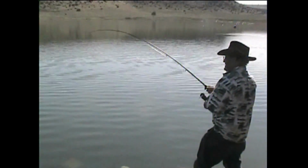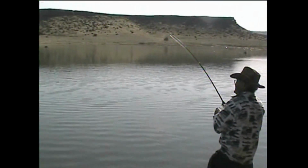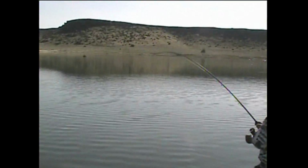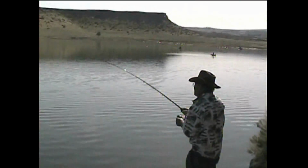We hurry down to the reservoir and start fishing, and right away I've got one on him. Boy, he feels like a good one. He's putting up a genuine good fight here.